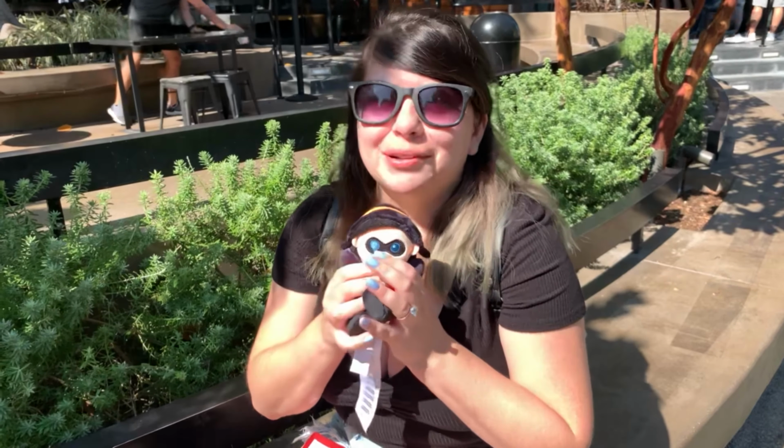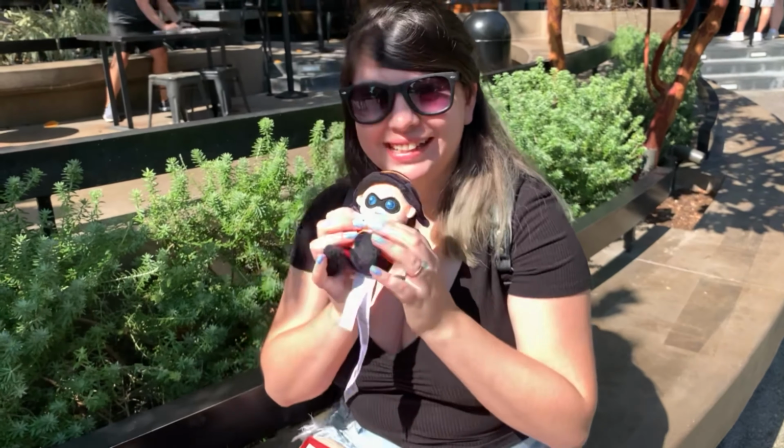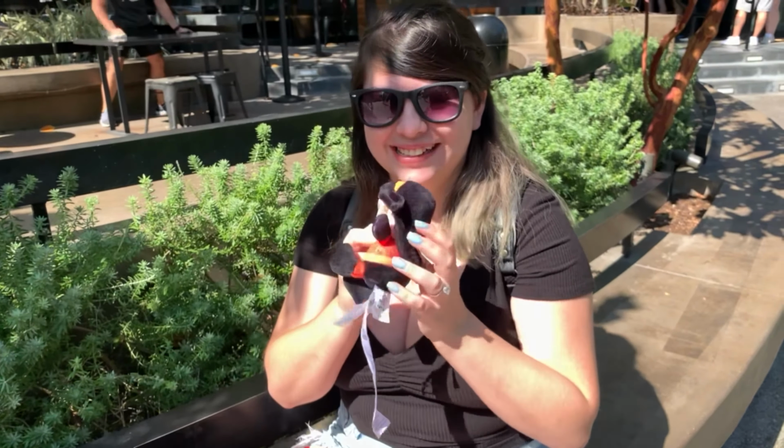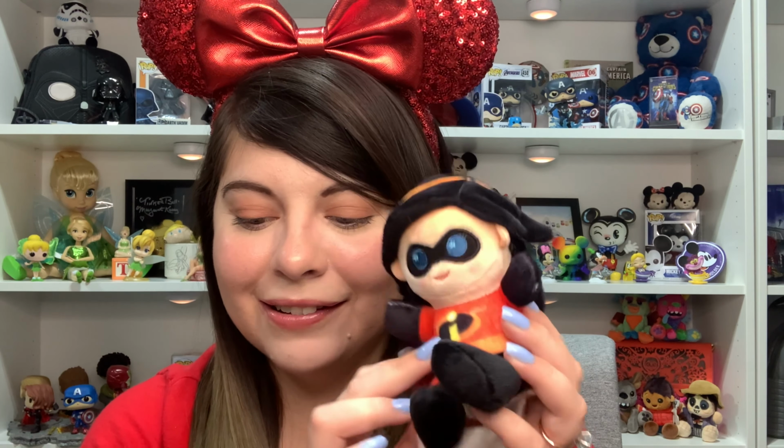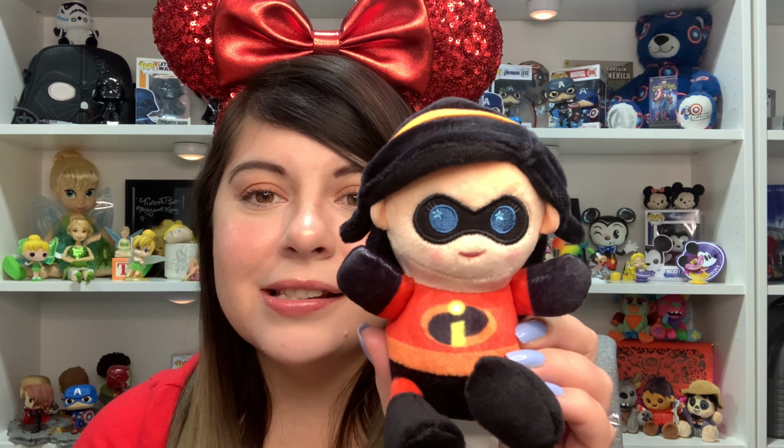We'll probably have a double. Yeah. Maybe. We'll see. So, yes, we got Violet. I was so excited to get her, but here she is. She's so stinking cute. It's kind of funny because, compared to Jack-Jack, his head is so huge, and his mask and eyes. His face is so much bigger and he's the baby. I don't know. But here she is, so stinking cute.